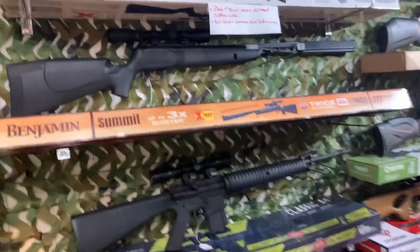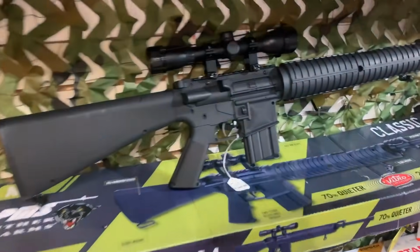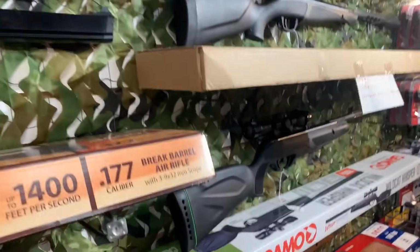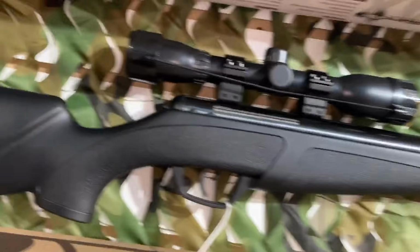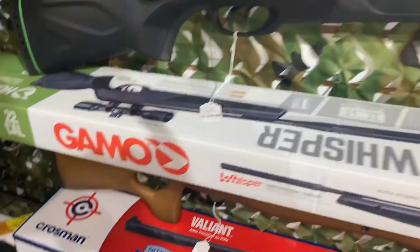And the really cool thing about this is it's local, right here in South Florida, off Palm Beach. And you get to come here and see all the guns in person. You can hold them. And you can see if it's really a fit for you if you wanted to get a gun. But look, Ruger Max Impact. Wow. They got gammos. They even got some air pistols. Look at this thing. That's crazy.